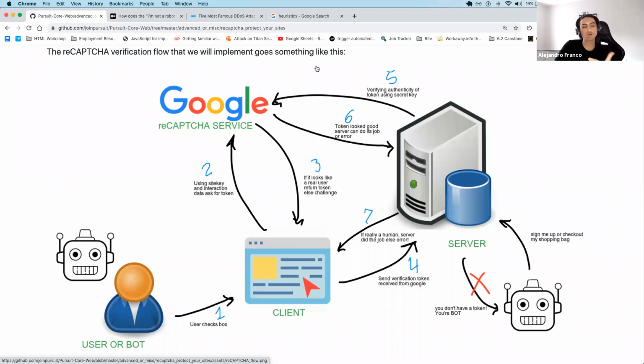If that looks good, that the token is real and the secret key is good, then Google says, okay, the token looks good, and the server can do its job. Or if it doesn't look good, then it errors out and doesn't do anything. Once we have that, the server can actually do whatever we wanted to do initially, let's say sign up a user or check out an order. That wouldn't happen until we get to step 6, where the token looks good and the server can now do its job. If the token doesn't look good or there is something fishy, our server will not do anything. It will not create that new account, and will not check out that order.